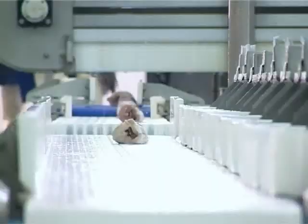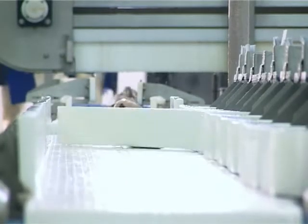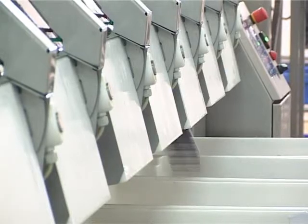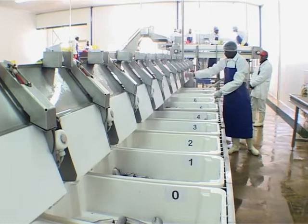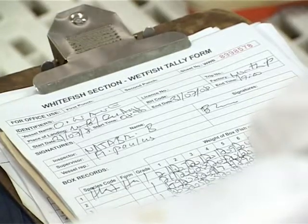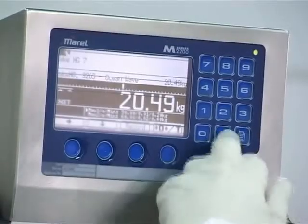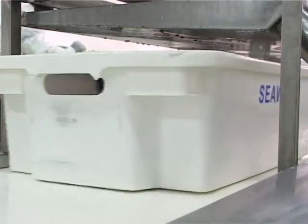A state-of-the-art automated grading system ensures the highest accuracy when grading and sorting the fish before filleting begins. Each fish is closely monitored and recorded a second time on land in close cooperation with the Ministry of Fisheries and Marine Resources to ensure the long-term sustainability of the natural resource in Namibian waters.